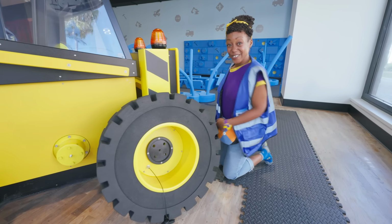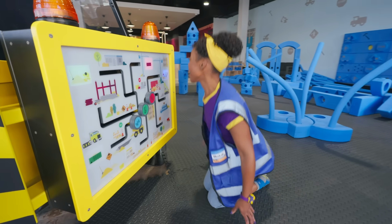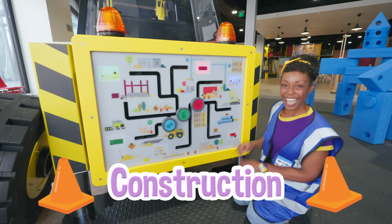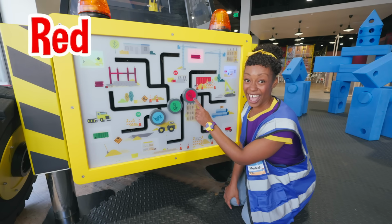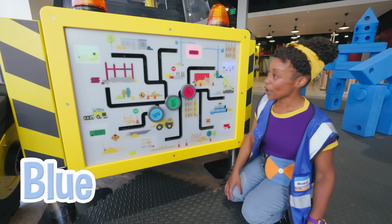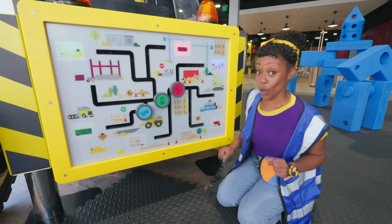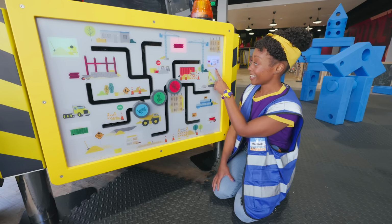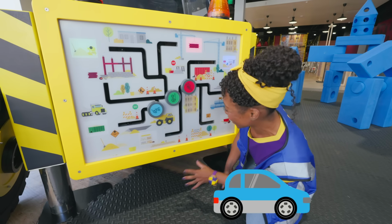And check this out over here. Wow! It's like a construction site. And there are three construction vehicles. Red, green, and blue. Oh, and it's a puzzle. The goal is to get each car to its site. This one is for the blue car. Okay, let's see if we can get it over.